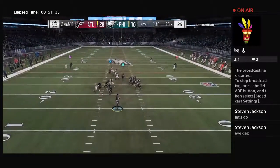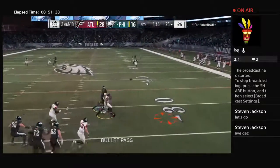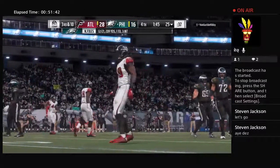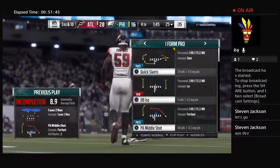Back to throw. And incomplete there. A nice hit jars the ball free and brings up third down.